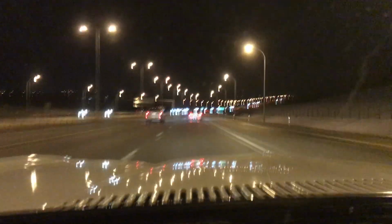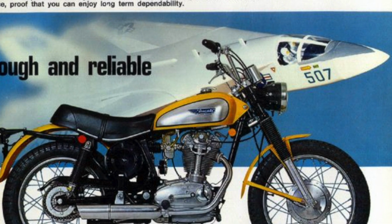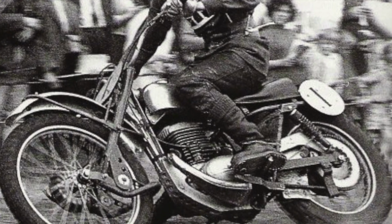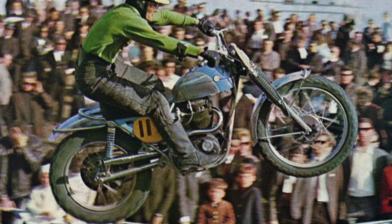Back in the 1960s, dual-purpose motorcycles were all the rage, and Ducati wasn't far behind when it got into the action. Scramble racing started off in the 1900s with trials on a natural off-road course and evolved into the motocross races we know and love today. This bike is going to find itself a new home with a new owner who's going to put it back to its original form. Okay, we're here.